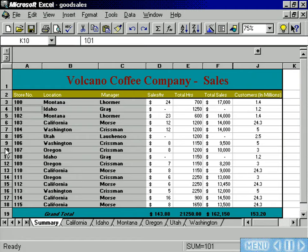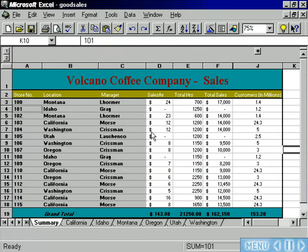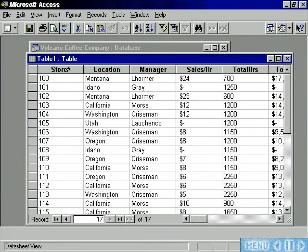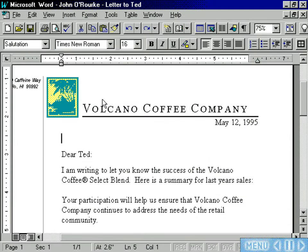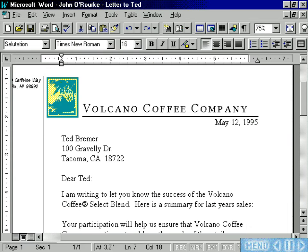You can also move information from one program to another, like taking a Microsoft Excel database into Microsoft Access. The conversion is automatic, and the wizard will help you put it in the proper format. Let's say you're in Word. You need an address. Well, now you just go get it from Schedule Plus and drop it right in.